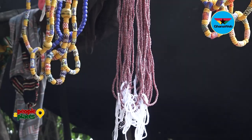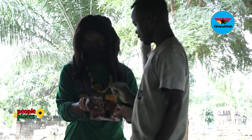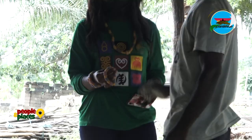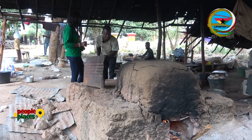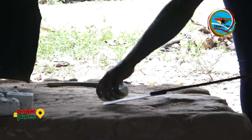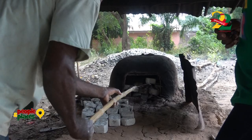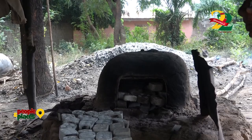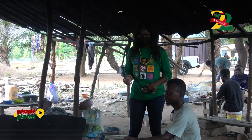So the one I'm wearing, for instance, how was it made? It's the same as this. Okay, but so this is the round one. Oh, the straight one. This is the straight one. Okay, so we are going to put it in the fire. You put it on the fire. You allow it to wait for 15 minutes to allow the stick to burn. Then after that, then you fire it. So this is the baking process.